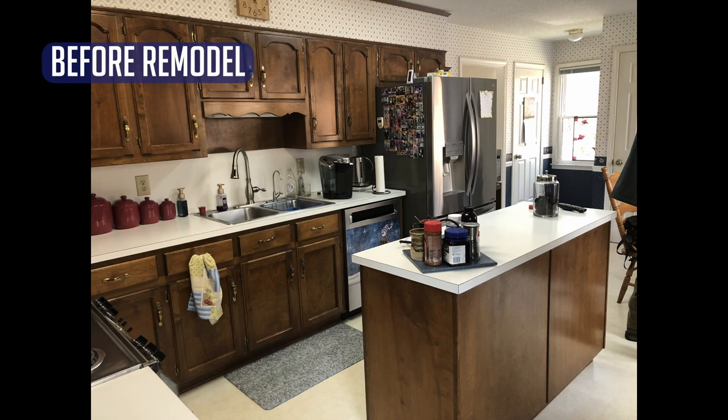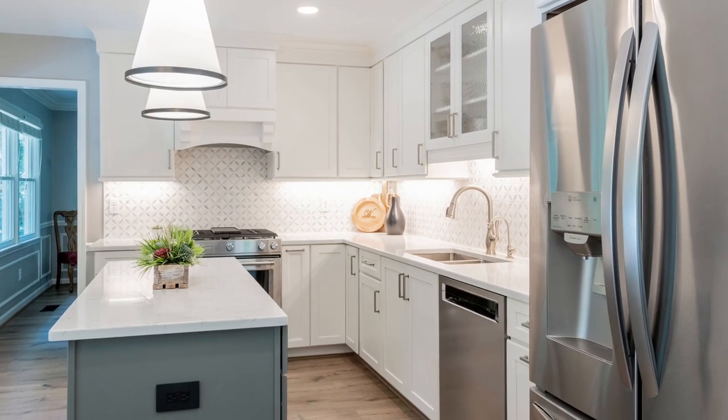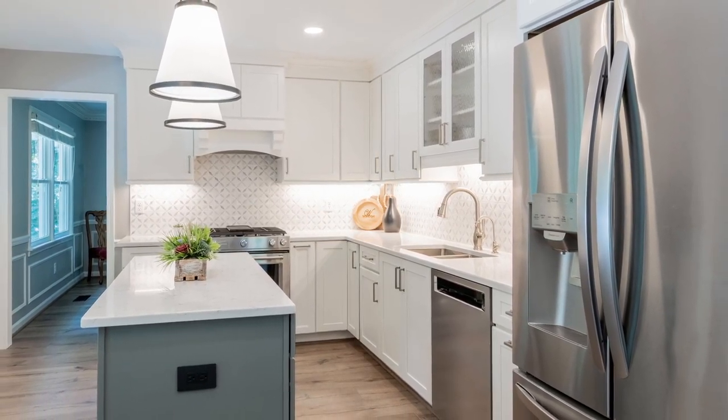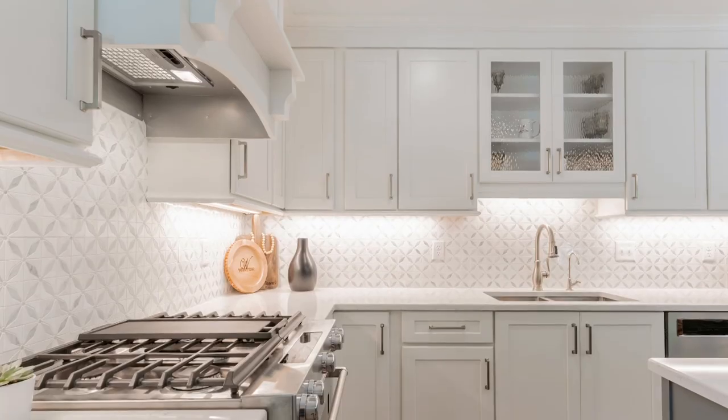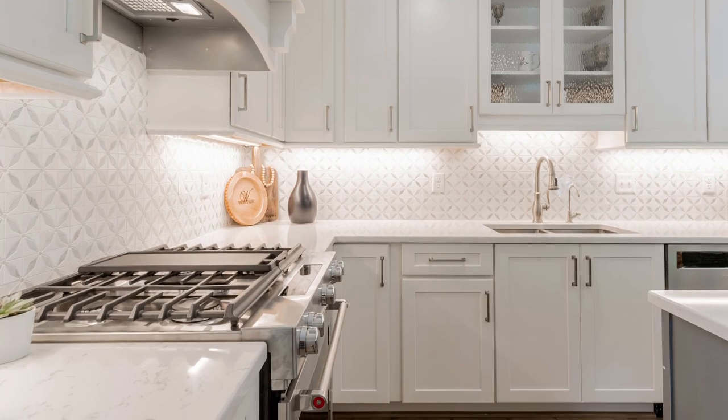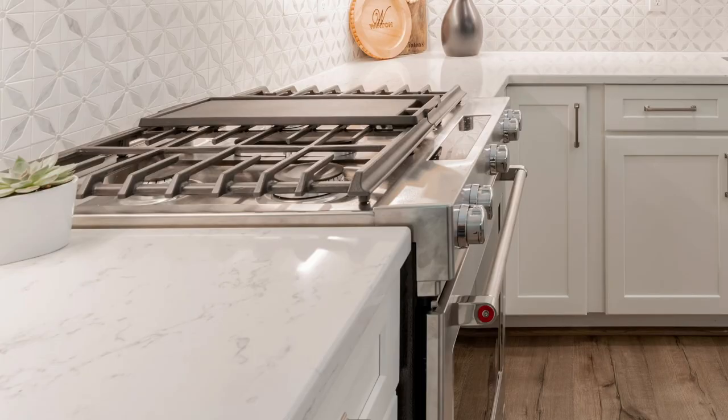This kitchen had not been updated since 1986, and it was time for a complete overhaul. The basic footprint was kept, but the refrigerator was moved down a couple of feet to add more counter space and storage. The cabinets were run all the way to the ceiling and finished in a soft white to brighten up the space. Gray veined quartz was installed on the countertops.